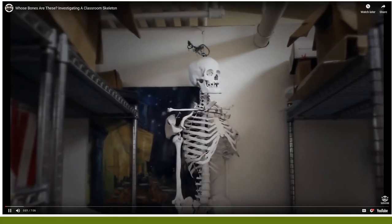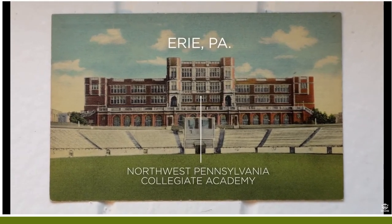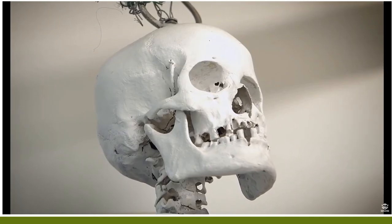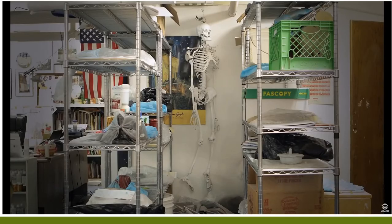There's an old skeleton hanging in the art room of this high school in Erie, Pennsylvania. It isn't plastic. It's made of real bones that belonged to a real person, but no one knows who that person was. Not the art teacher, Mrs. Leisure. I have no idea where he came from. It could have been here for 100 years. Not the principal, Mr. Vieira.